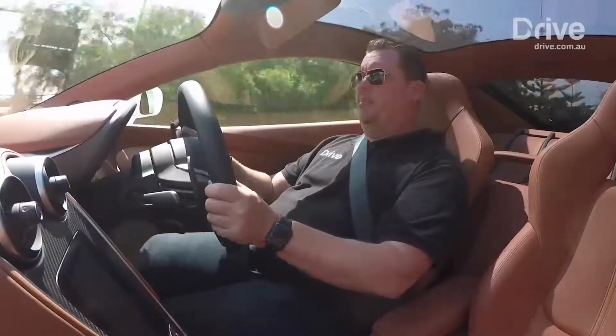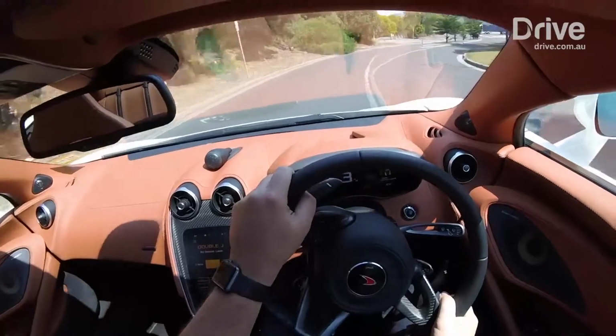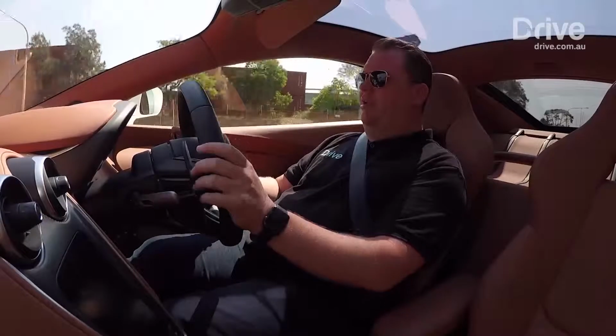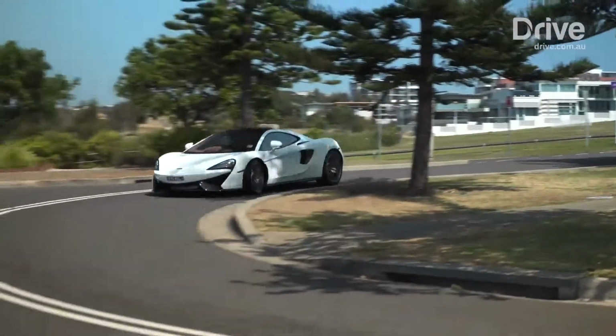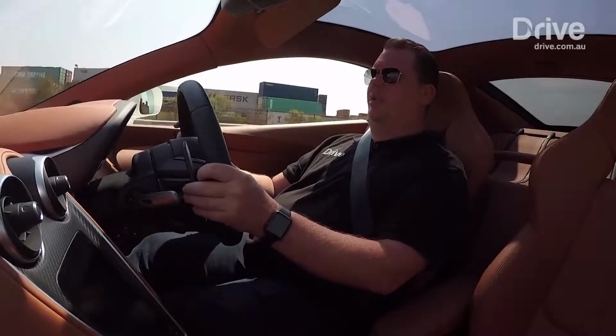And you do know it's a mid-engine supercar. This thing feels supremely planted through the bends. It's just divine. The steering, the suspension, everything about it just works so beautifully as a mid-engine car that on a track, I reckon this thing would be unbelievable.